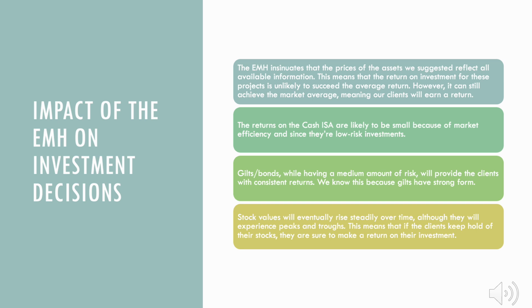An example of this is an ISA. ISAs are low risk but provide investors with decent returns because of market efficiency. Gilts and bonds provide reliable returns with moderate risk too. Stock prices are likely to fluctuate, but usually they will rise consistently over time. By keeping hold of stocks throughout the peaks and troughs, our clients will almost definitely reap some of the long-term rewards that the efficient market hypothesis states they will.